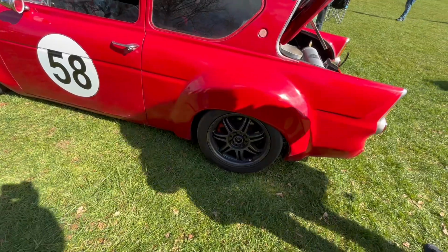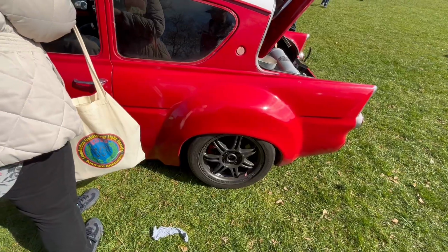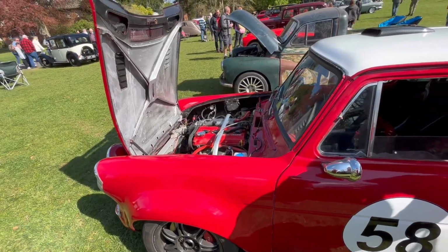Brakes. Yeah, of course, you've got to have disc brakes, haven't you? Probably came original with drum brakes. Drum brakes all round. I don't even think disc brakes were invented at this time.